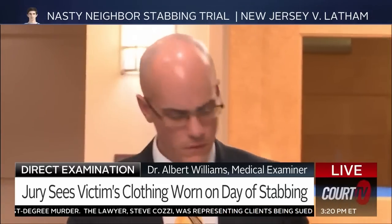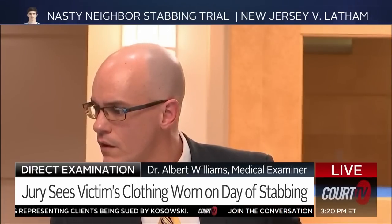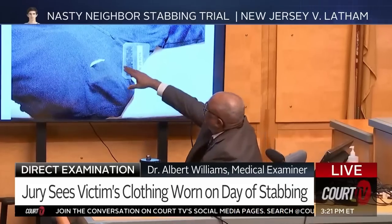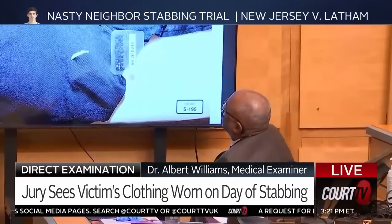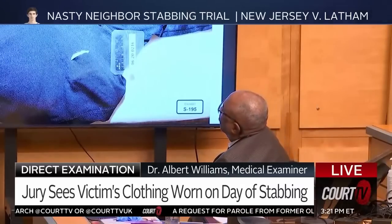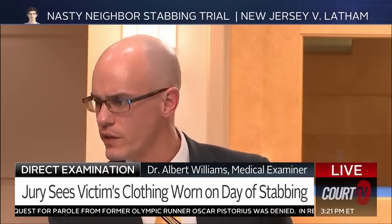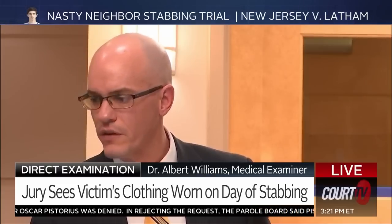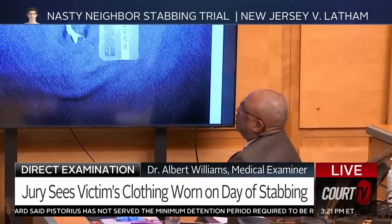Now I'm going to show you a couple of closer shots. S195. What is displayed here in S195? This is showing a linear defect in the back of the left shoulder area of the shirt. And that was also visible in S193 earlier? Yes. Okay. Now I'm going to show you S196. What is displayed here in S196? That's another defect in the shirt. Was that the one that was located near the middle of the back of the shirt? Yes.